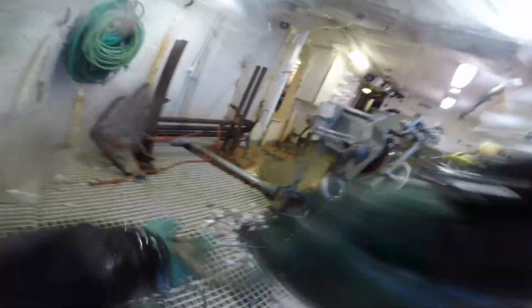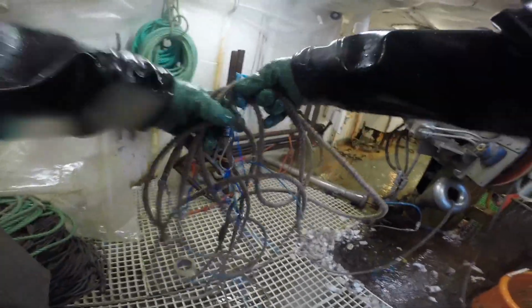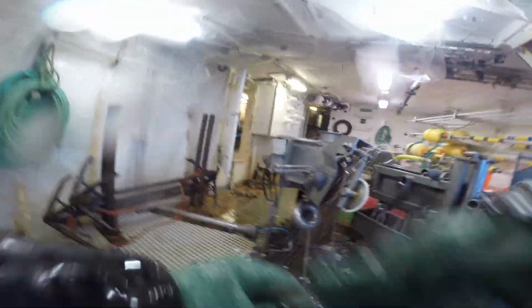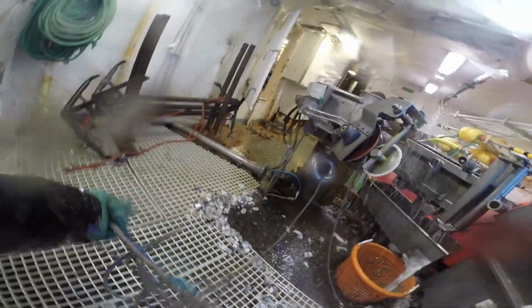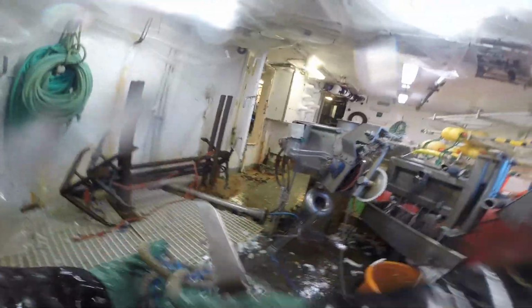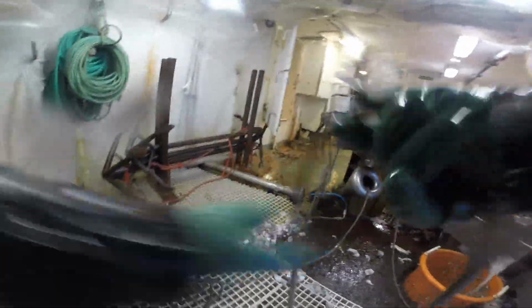Once I've untangled all this line, I will then tell the guys in the splitter in the back that they can start hauling the line. Some more hooks still. Thought I had them all. Yeah, I'll give the guys the signal soon.